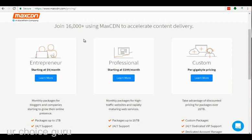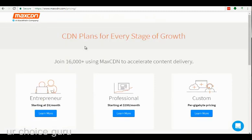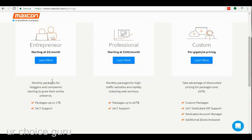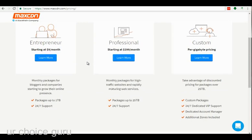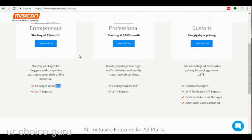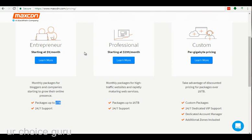The next thing we have is MaxCDN. That is maxcdn.com. And as you can see, the pricing is a little bit cheaper than Cloudflare. MaxCDN is really good as well, and it's really hard to say whether MaxCDN is better than Cloudflare or Cloudflare is better than MaxCDN, because at the end of the day, it really depends on your preference. You could start with MaxCDN because it's only $9 a month and they offer a good amount of benefits. They limit you up to 1 terabyte, which is 1,000 gigabytes worth of bandwidth, so unless you're using that much, you don't really need to move up. That's the nice thing about MaxCDN: the pricing definitely wins a little bit over Cloudflare.